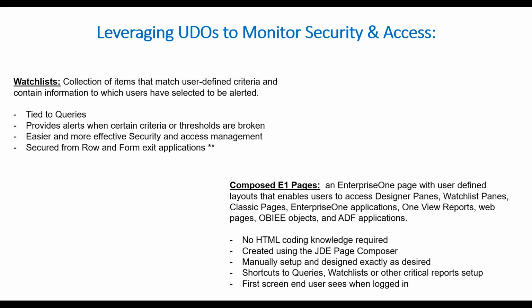All right, so watch lists and composed E1 pages, last two. Watch lists are a collection of items that match user-defined criteria. Again, that user-defined criteria, think queries, and contain information to which users have selected to be alerted. First bullet point here is they're tied to queries. That user-defined criteria, again, provides alerts when certain criteria or thresholds are broken.